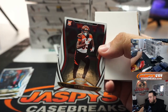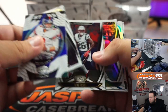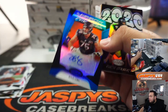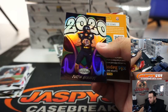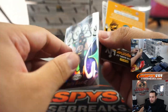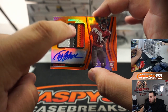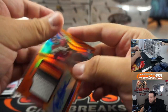T. Higgins. Will Garner Minshew. Kyle Long autograph. Little pro duck right here. Justin Herbert. Ooh, this 2020 Justin Herbert's a beautiful looking card. I need that. Who has the Chargers? Joseph, let me know if you're selling that. Looks really nice. Tyler Johnson. Wow. 1, 2, 3, 4, 5 color patch. An autograph. Out of 349.